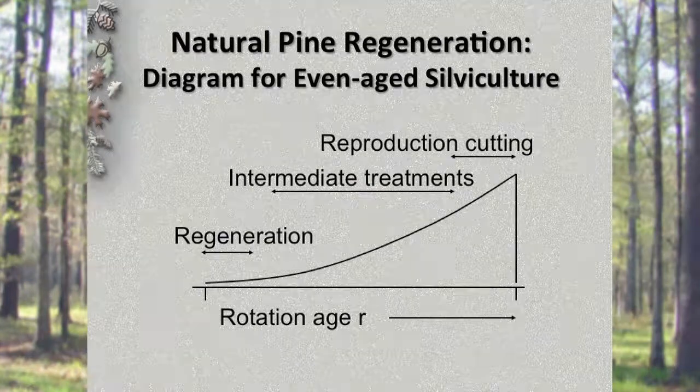Now notice that it doesn't all happen in 1 year. It takes several years to do the reproduction cutting to get the seed for the next forest. And we'll talk about that now, what's involved.